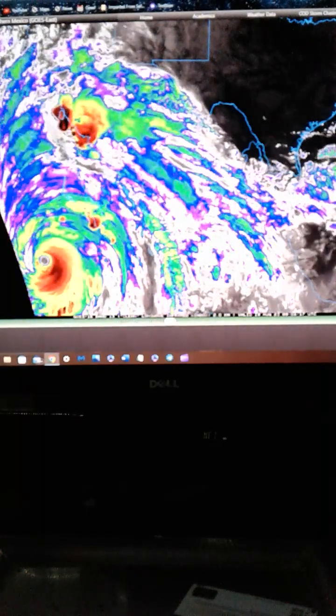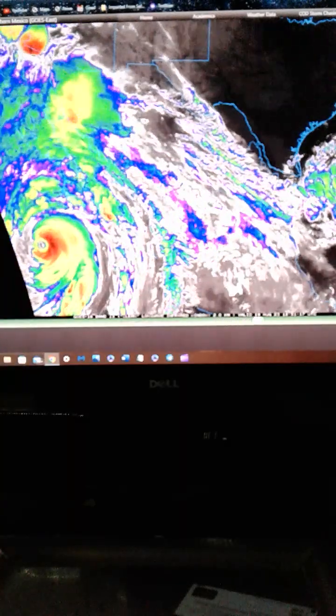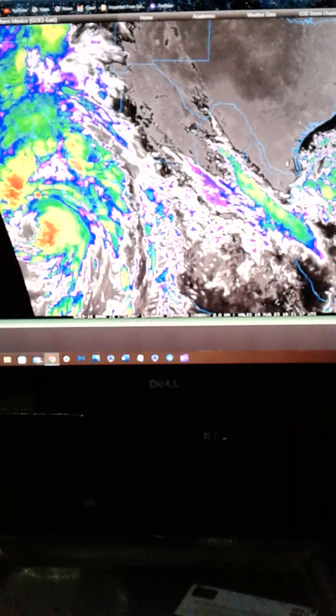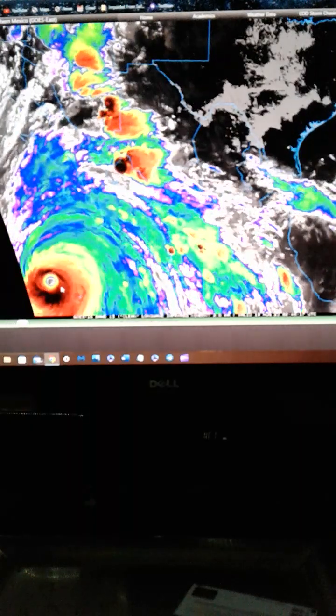And it's jumping. See how it jumps up here? The dark spots, that's not normal either, folks. It's how it just jumps up here and is trying to get to California. How they predicted it's going to happen. It's because they're doing it. See how dark and red it is?